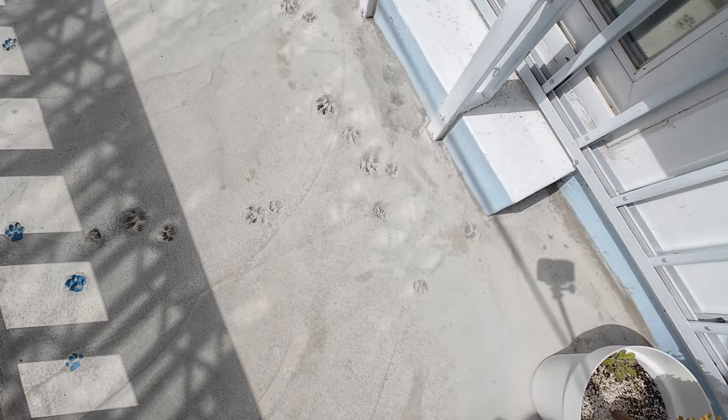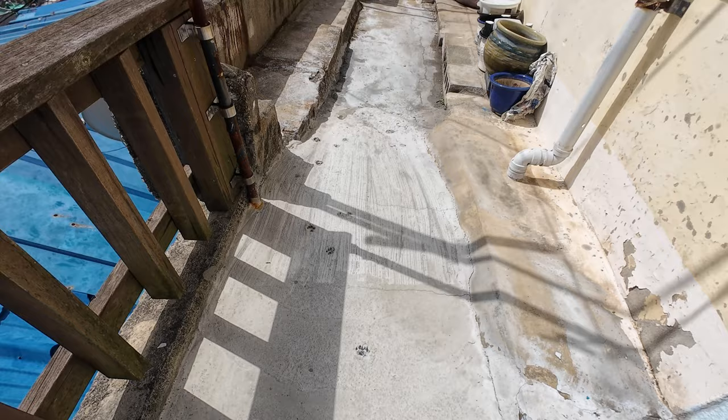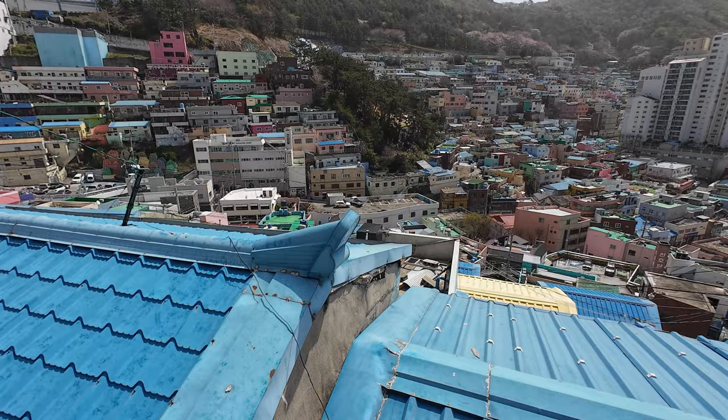Cat footsteps, and they colored it. That's so cute. Wow. We gotta go back.